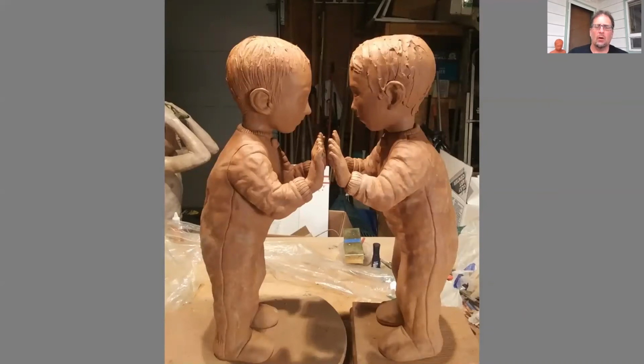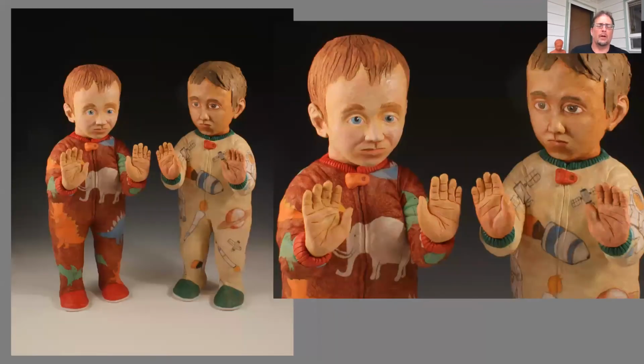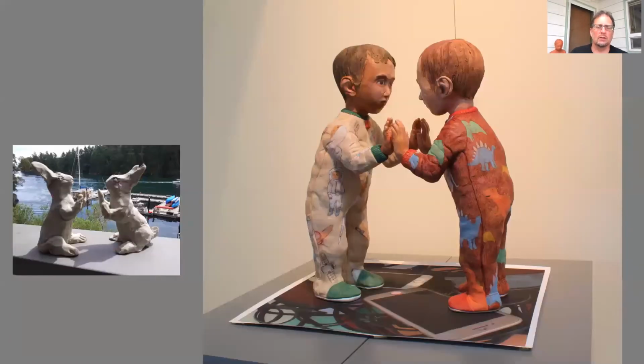And just thinking about how we authentically connect with one another in a way that endures and isn't just another like. These are finished with colored pencils. And I had a great time doing the dinosaurs and spaceship theme on these onesies. When installed, they're placed on a black and white photograph with color pencil color on it of space junk or Wi-Fi junk or waste.